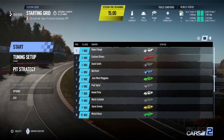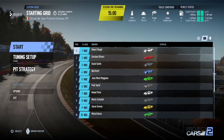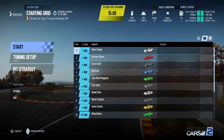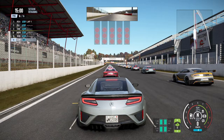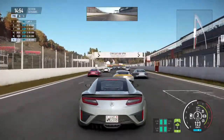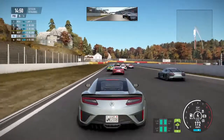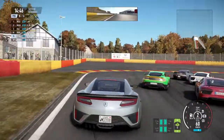In today's video, we are running around the track of Spa-Francorchamps, and the car that I chose was the NSX Acura, however you want to say it. Anyway, we are running with the 59 liter. This is an open pit race where we will have a chance to go into the pit, like in real life, to change tires or maybe do some repairs.